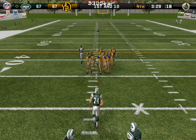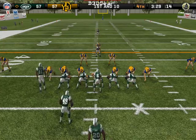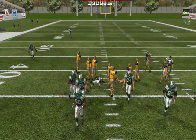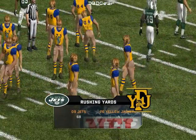Ball on their own 33. Ball on the 33-yard line. Well, that handoff. Hoffman is there for the tackle at the 37. 4 yard gain on the play.